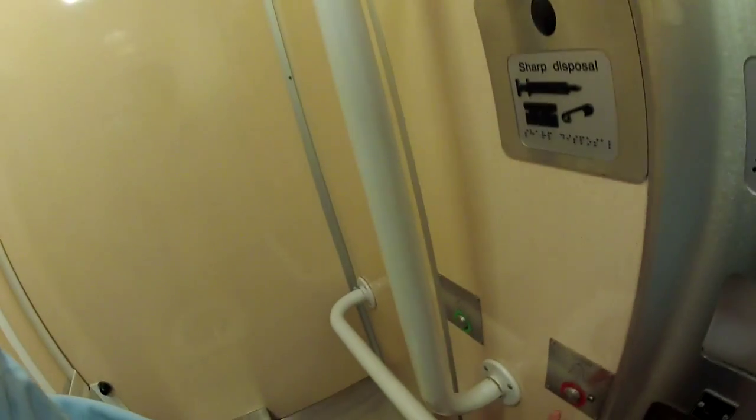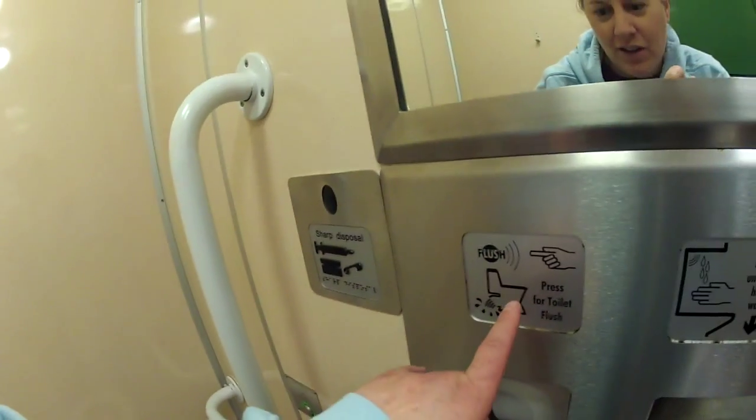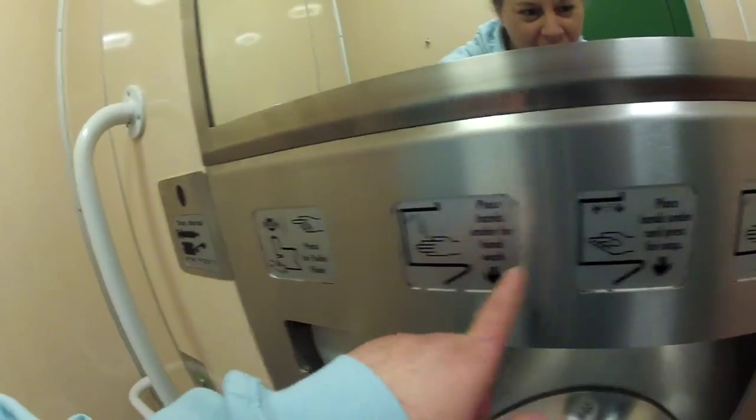I'm the most complicated toilet ever. I actually pressed the alarm by mistake. I should have pressed this one. So complicated. Archie's just found a very interesting drain.